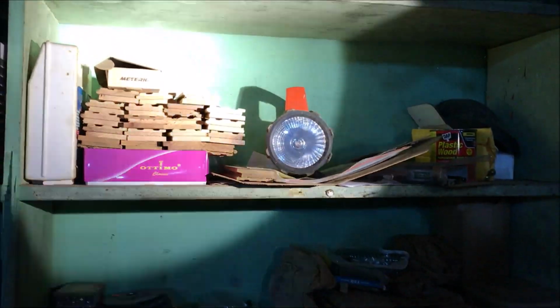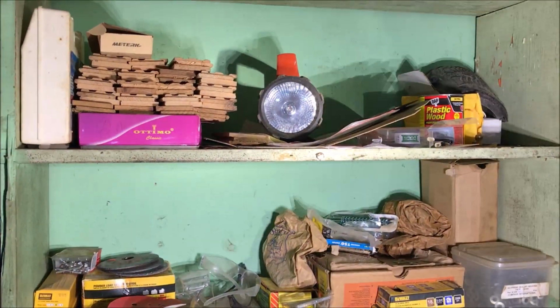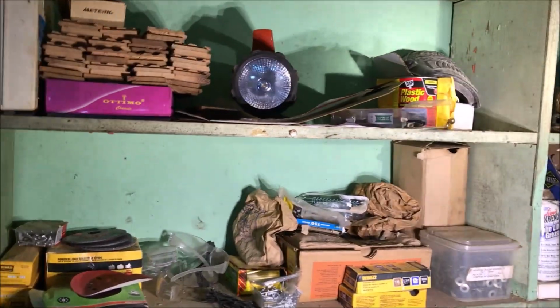Anyway, up top here is hardwood flooring samples. Why would you have hardwood flooring samples? Because we wanted to sample and see what it looked like. Okay. We got knee pads.